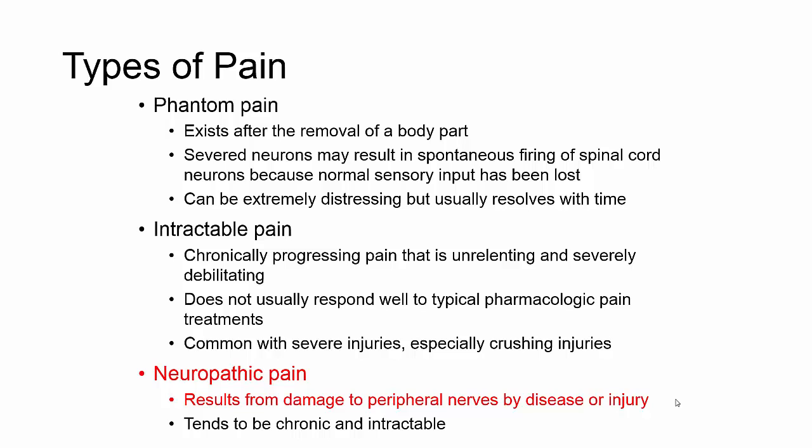We also see there's intractable pain. This is chronically progressing pain. This is relenting and severely debilitating type of pain. It does not usually respond well to most of our pharmacological pain treatments, and this even includes narcotics, your book says. This is common with severe injuries, especially if the injury deals with crushing injuries.